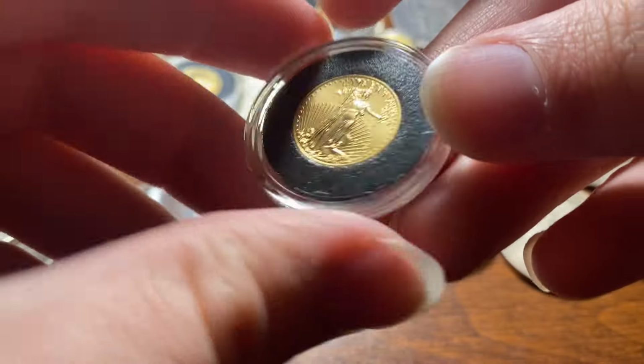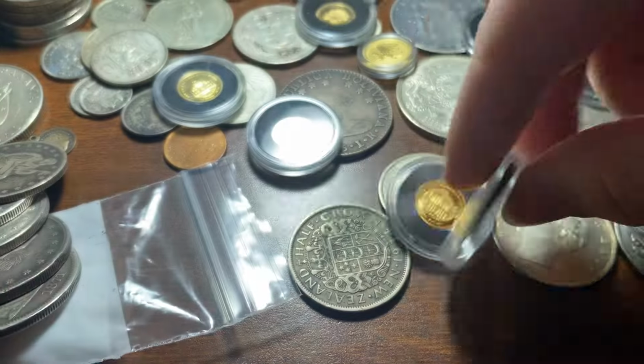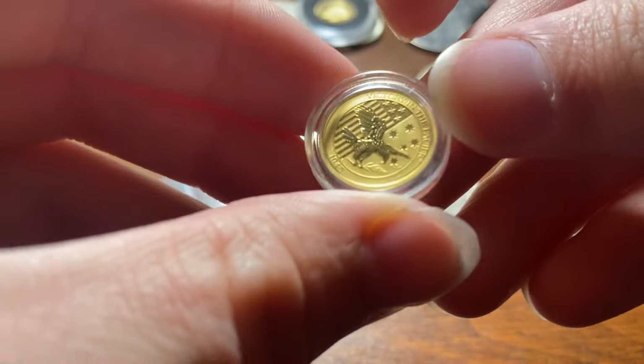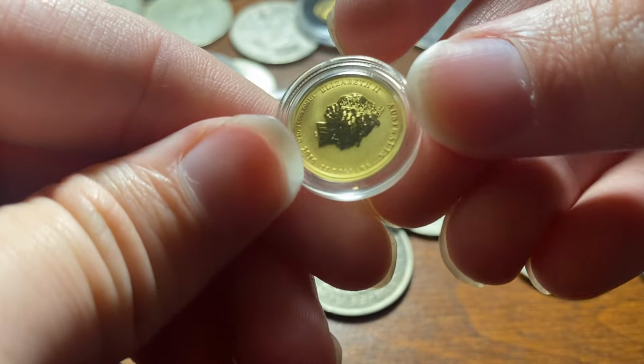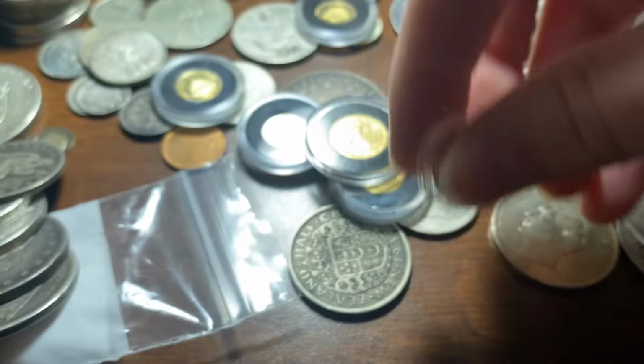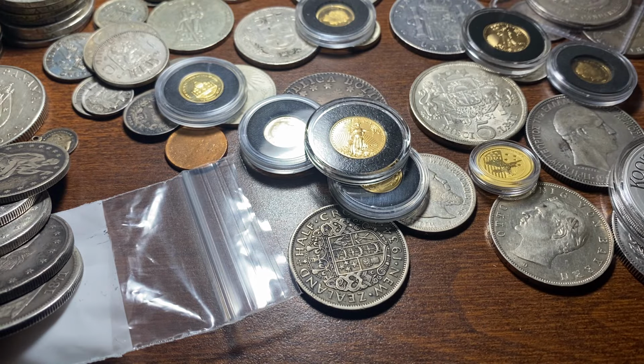We got a couple of 10th ounce eagles, which are also, of course, gold. And then we've got this one here, which is an Australian gold, I believe. Yes, that one's pretty cool. 1/10 ounce.